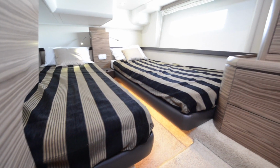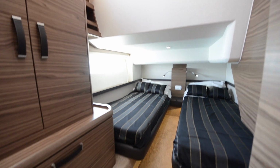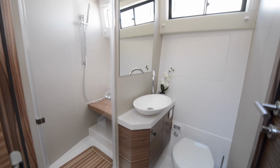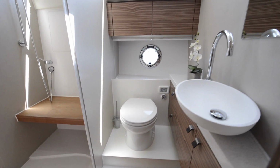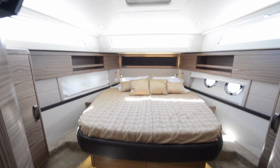So, downstairs there's a 3-cabin arrangement. You have 2 identical guest cabins either side, but the starboard one is en suite to the day heads, which is a really good size and has an especially big shower cubicle. And then forward you have the master cabin, that has its own en suite, and you have the option there to either have a big double bed like this boat has, or separate scissor action berths.